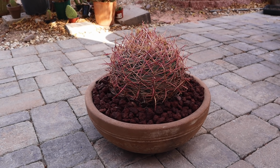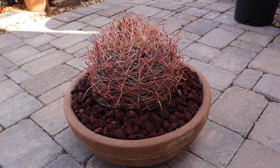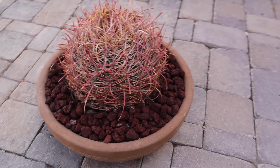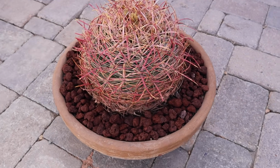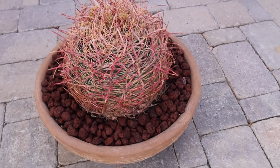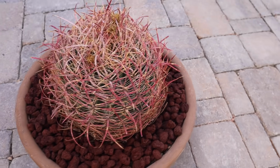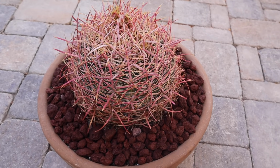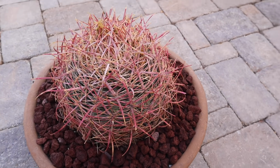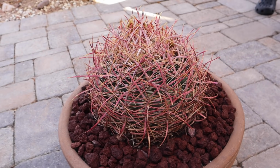I did it! So here is my Ferocactus now. No bloodshed this time. So here is the Ferocactus acanthodes, Ferocactus cylindraceus, compass barrel cactus, fire barrel cactus, whatever you want to call it. I love all my cactus, guys, but now I think this is probably one of my most favorite cactus in my collection.